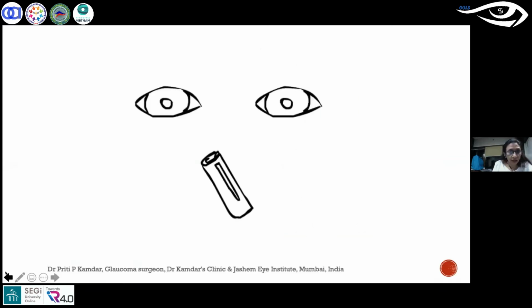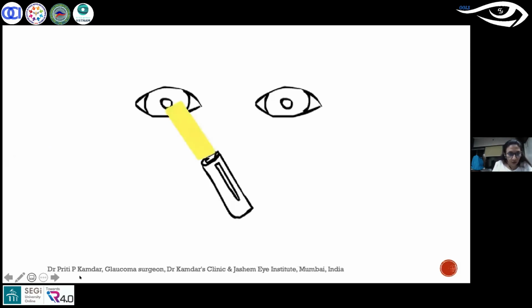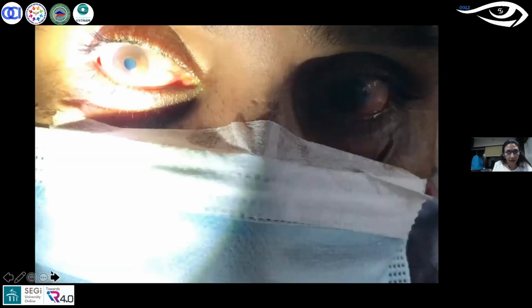So when I told you about this lady, and I said that this lady had an RAPD, meaning an RAPD of the left eye, that means when the light was shown onto the left eye, it did not transmit the messages. That means the left eye optic nerve was damaged. And now let me show you what her optic nerve showed.